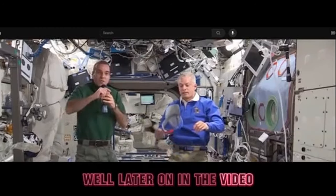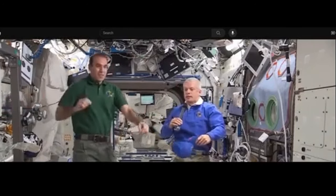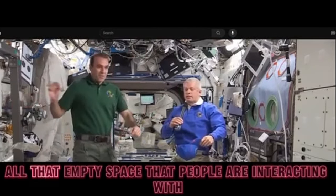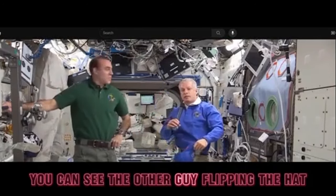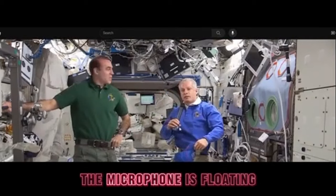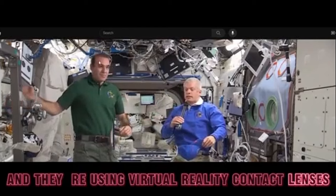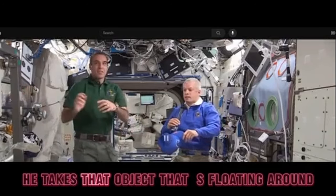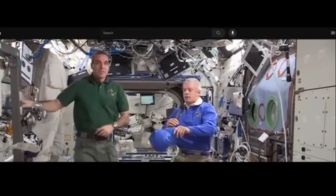Well, later on in the video, if you watch the guy in the green shirt, oh, what was that? All that empty space that people are interacting with, you can see the other guy flipping the hat, the microphone is floating. But if one of their video channels is down and they're using virtual reality contact lenses, this guy is seeing something in virtual reality that's floating around. He takes that object that's floating around in front of him that he sees with his contact lenses and sets it off to the side.